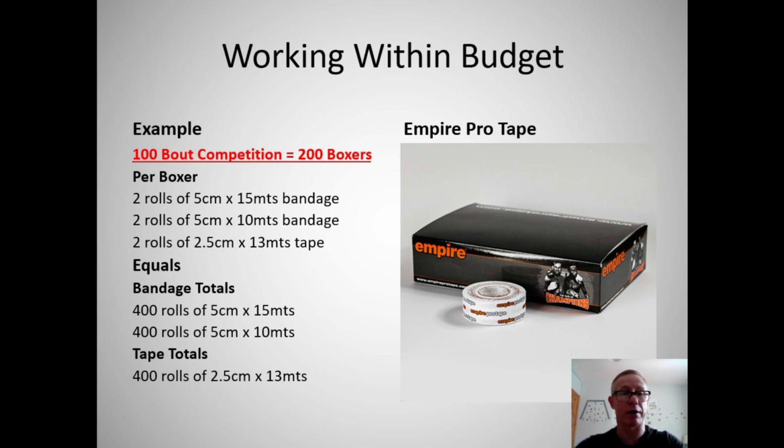Now it's up there on the board, have a look at it yourself and work it out. Sorry, I'm not going to do the imperial version on the totals as well, but it was just to give you an idea. I could be wrong in the yardage, I just calculated it in my head when I was making it up, but basically that's how you would calculate it, and then you can work out a budget in terms of how much it's going to cost and work within that company or organization's budget.